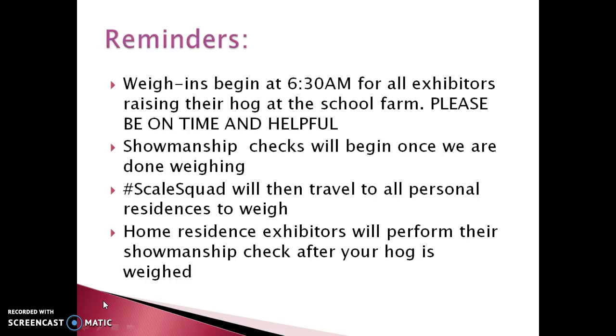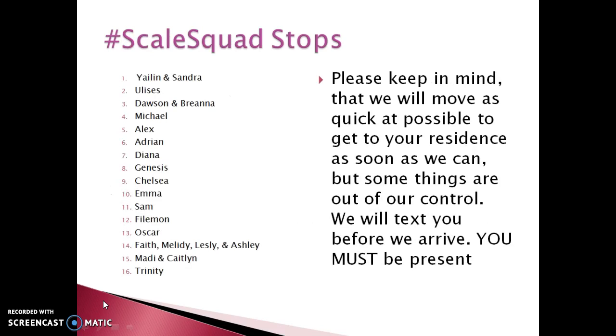We'll go through each individual pen and each individual member so that they have their opportunity to perform their showmanship check. Once we do all that, we'll load up the scale, and our scale squad will then travel to all the personal residences to weigh and also do the showmanship checks. It is important that the home residence people understand that you are performing the same showmanship check that everyone else does at the barn. Your course just might be a little bit different, so just be prepared to have something set up.